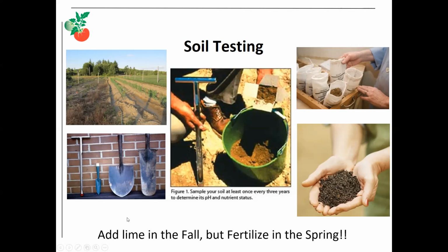One last thing, you want to make sure that you add the lime in the fall of the year. The fall is a great time to do it, but you don't want to add any type of fertilizer until the spring, really close to the time that your plants are going to need it.